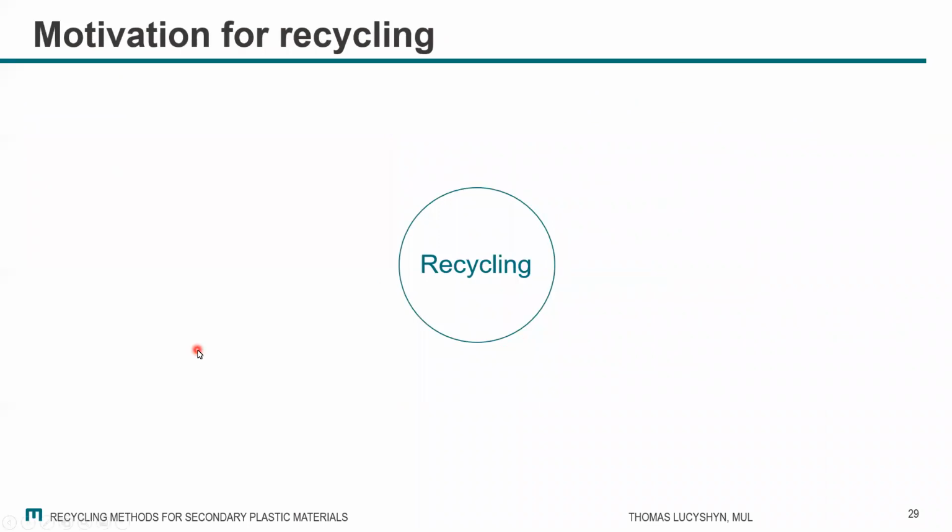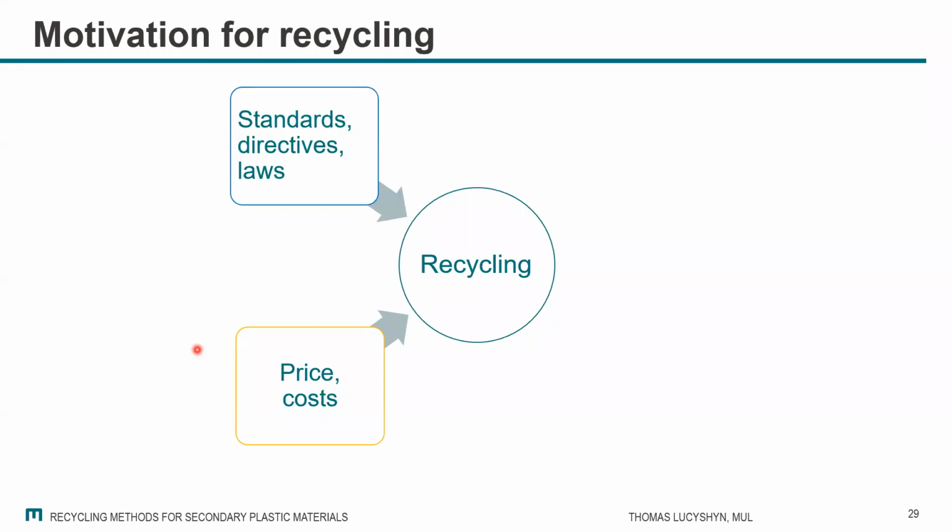So once again, summarizing the motivation for recycling: on the one hand, of course, it can be price and costs. Currently that's not the best motivation, as the oil price is down and the virgin material is maybe even cheaper than recycling material. But this might also change if there's a higher cost on oil. The biggest impact, of course, comes from standards, directives, and laws. So that's currently, when it's not a motivation, basically you have to do it.